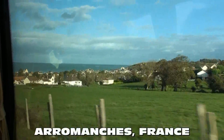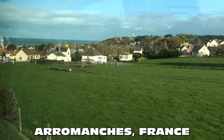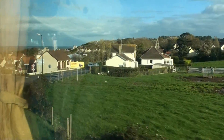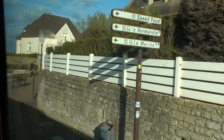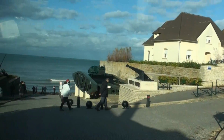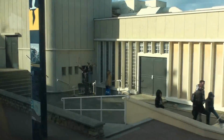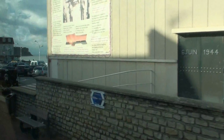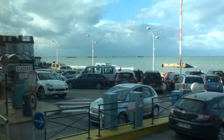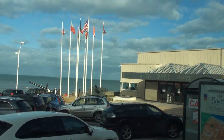But after that, we visit the museum sector of Arromanches, before going back to Caen and to Le Havre after that. But don't worry, you're going to have time to visit the museum. I don't exactly know the population of Arromanches, but it's just a small village, let's say around 3,000 people. So you see the museum is just on your right hand side in your back.